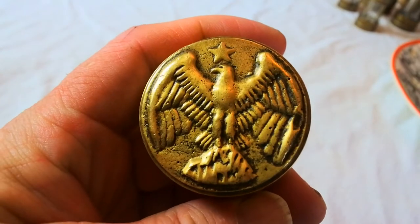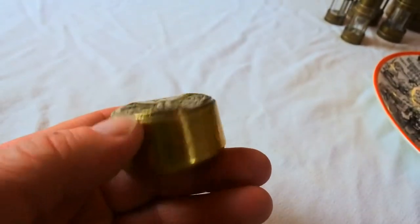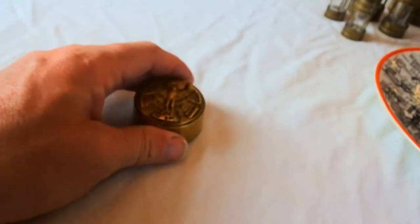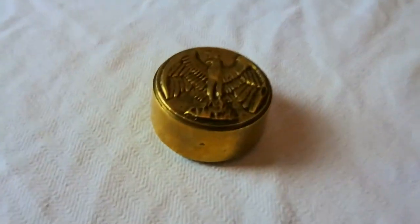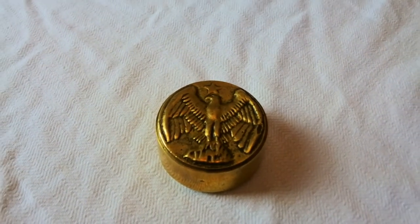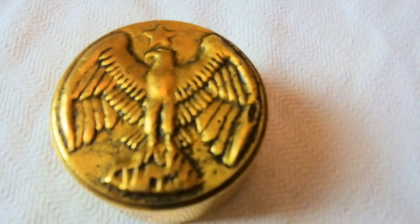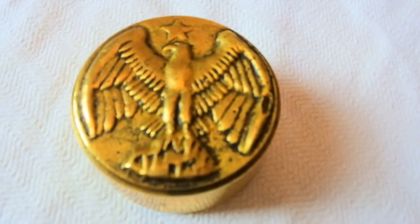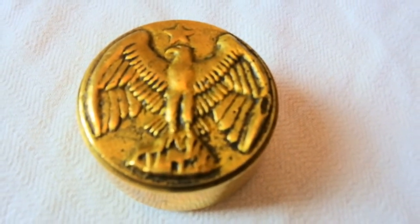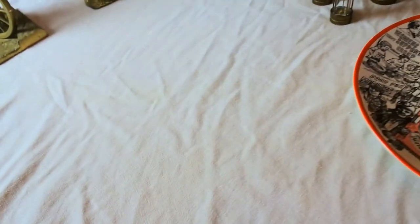This eagle looks American with the star above it, don't know. It has a look and a feel to me that it's military. A nice little military paperweight. I gave him £4 over the counter for this, purely because I thought it was different. I'm not going to lose on it. Just as a decorative paperweight, somebody's going to give me £10 or £15, no problem at all. So that was okay.